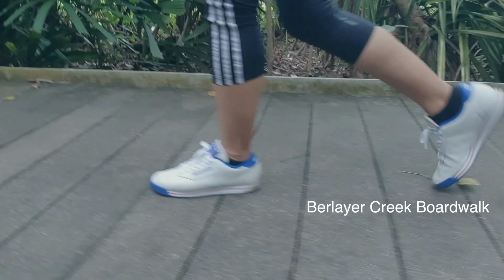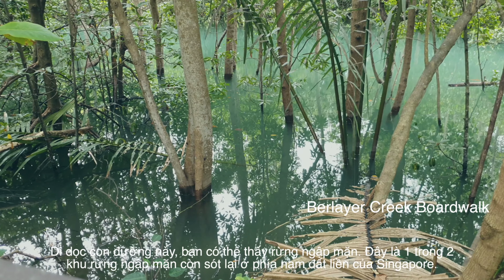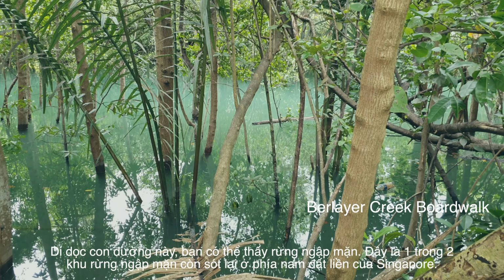Walking along Berlayer Creek Boardwalk, you can enjoy the serene view of mangroves, which is one of the two remaining mangroves in the south of mainland Singapore.